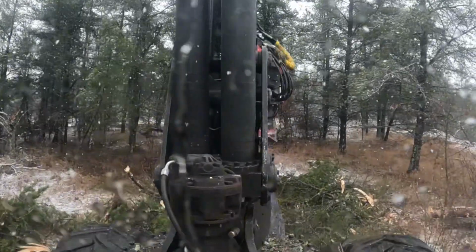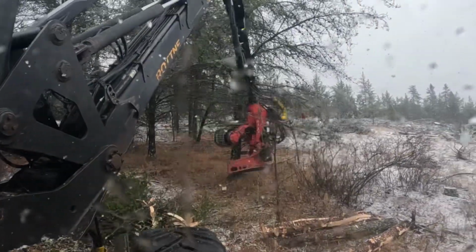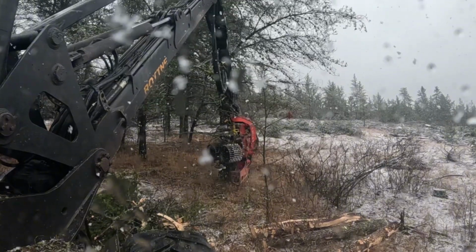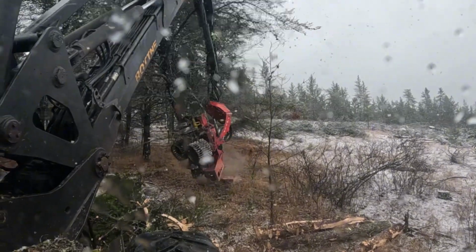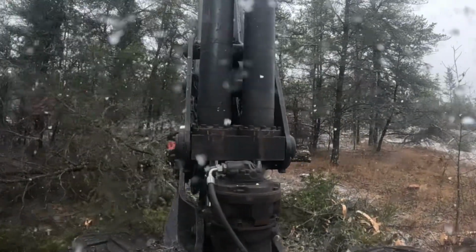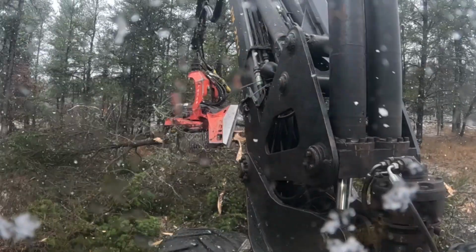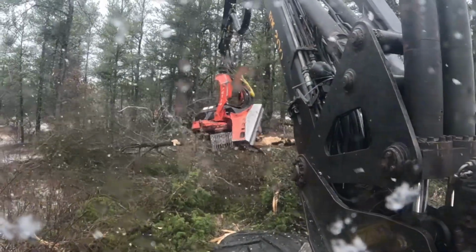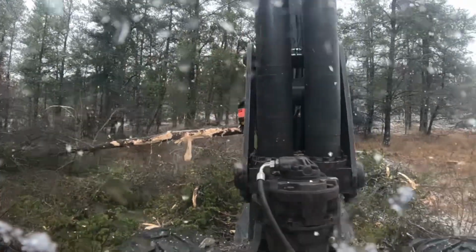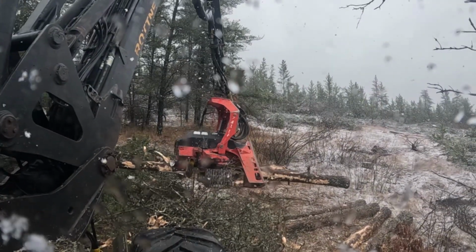They had the best specs for power, reach, just easy to work on. I'm telling you what, they are the best machine for access. If you've got to do maintenance, hands down the best machine for access points and ease of work. They're just easier than any machine I've ever dealt with to work on, that's for sure. So all combined, I decided I wanted to try the Rottne and see what I thought of them.